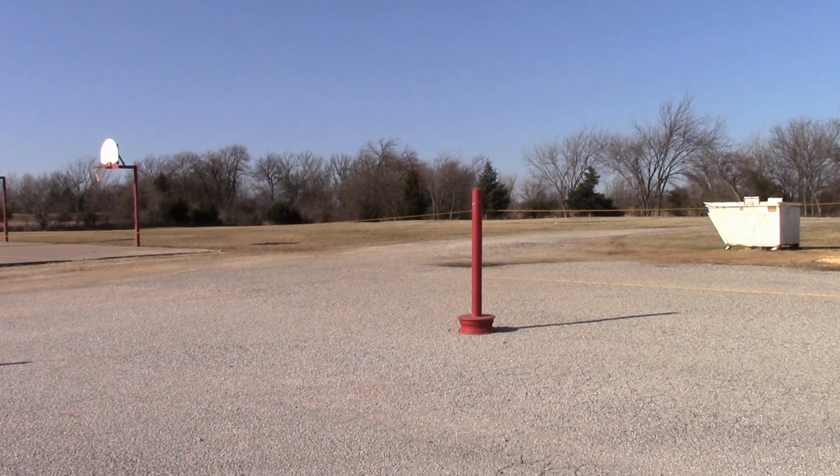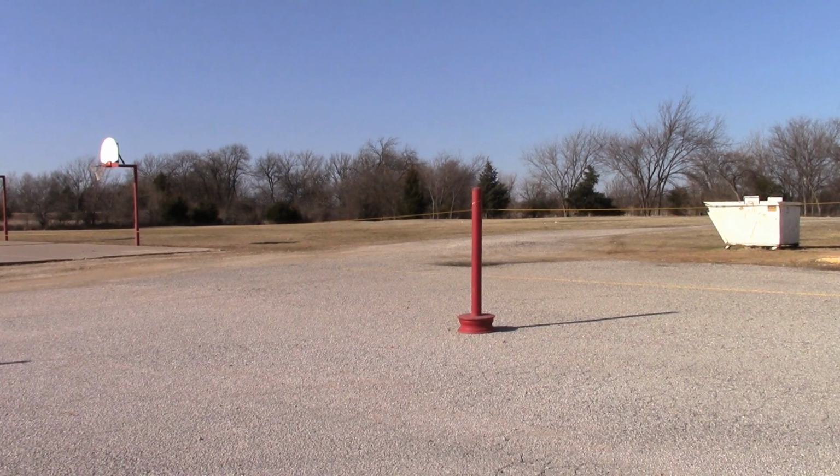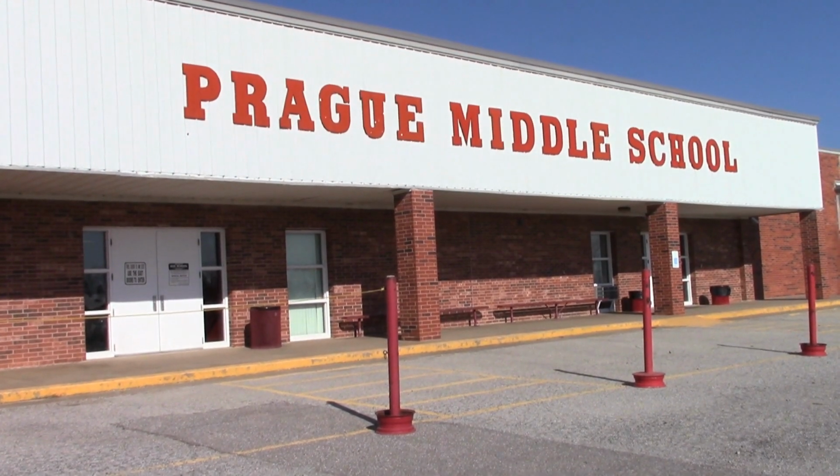Another large component of the bond election is the safe room that we're constructing at the middle school. That safe room will house all of the middle school students, staff, and have room for a large portion of the population residing around the school. The FEMA grant that we're in line to get is geared so that those residents within a half a mile of that facility can all fit into that FEMA approved safe room.